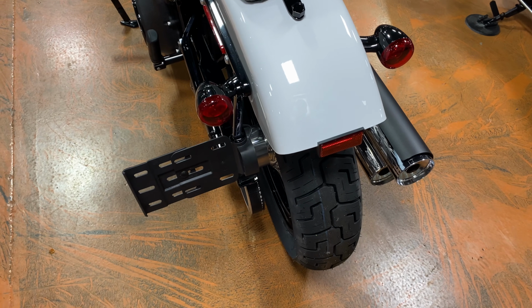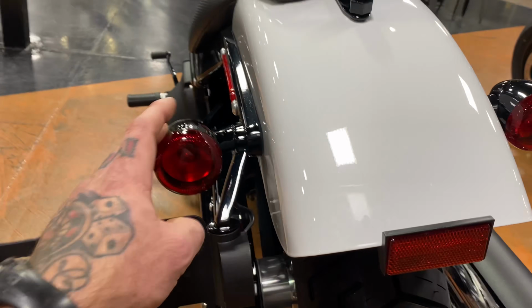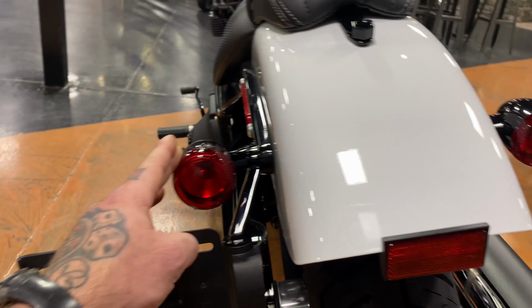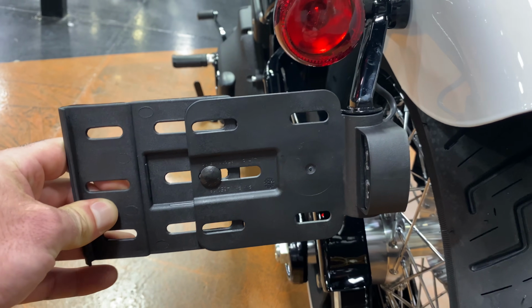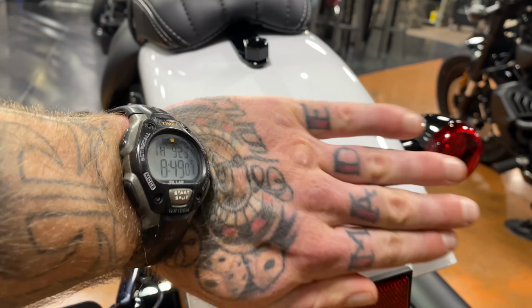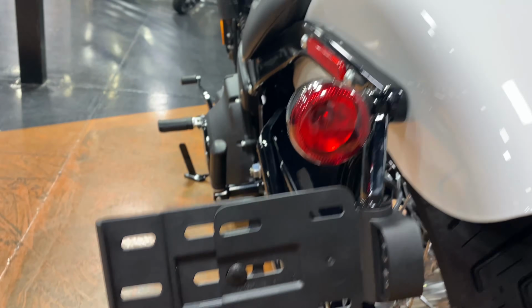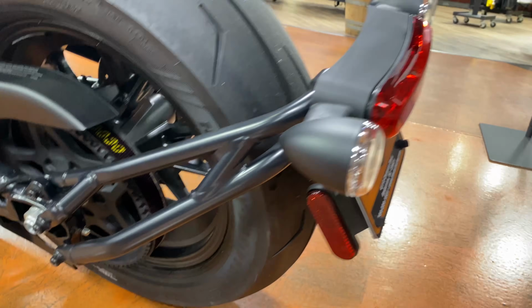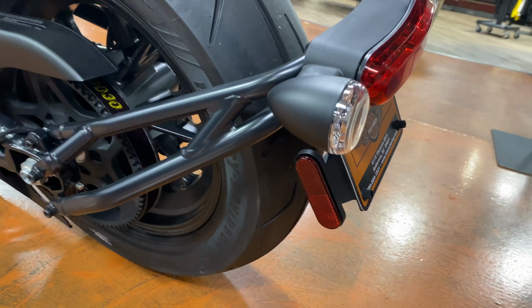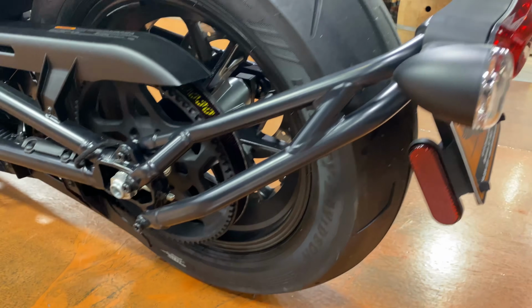I do want to point out the license plate and tail light situation. On the Street Bob, you'll notice that turn signals and tail lights are built into one. They're kind of off to the side here. There are options to streamline that and make it look even better. Your license plate is just off to the side here, which has always bugged me. I prefer the lay-flat brackets that go on the fender. A little bit of work, a little bit of cash, but it really cleans up the lines on this bike. But man, when you compare it to whatever Harley was thinking when they made this, the Street Bob actually doesn't look bad. So I'm sure there will be some aftermarket companies that come out with some stuff.